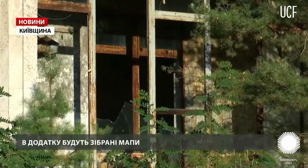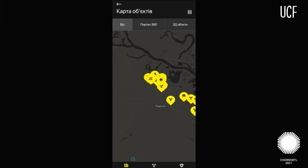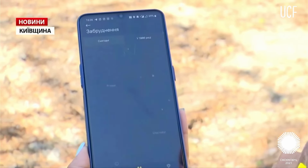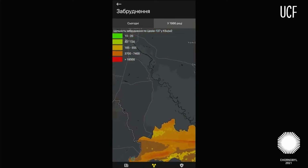The application will be of great use for the Chernobyl visitors. It works offline. In a separate part, you're going to have all the maps available. Here's the radiation contamination map.